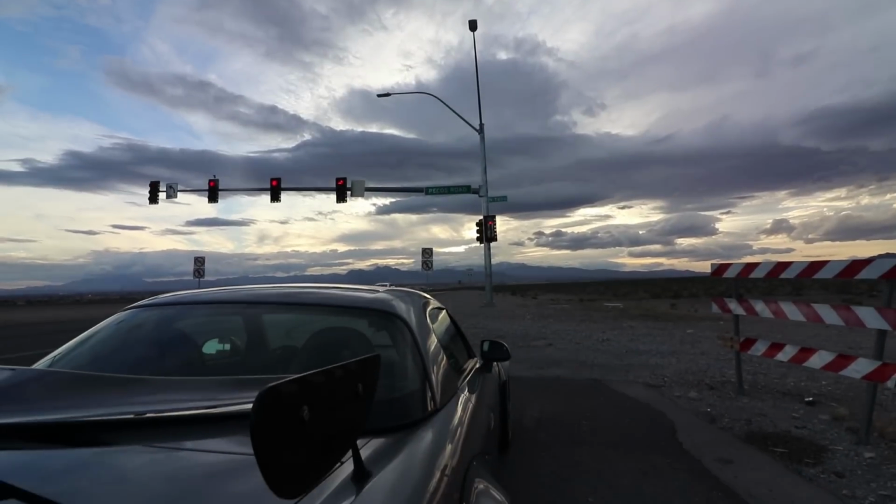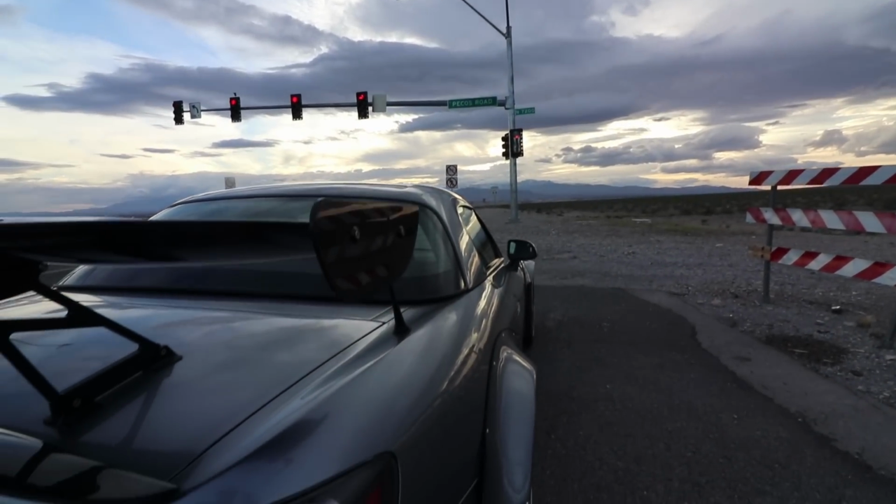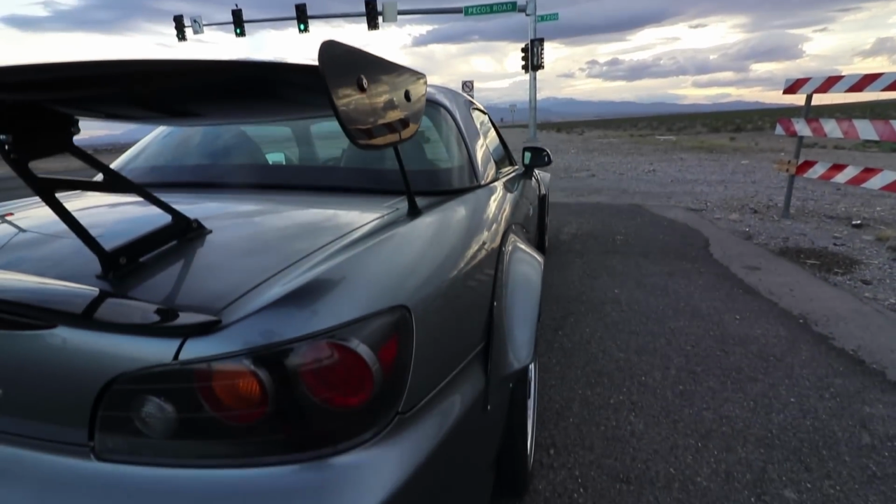It just felt so, you know, it was the closest thing I had ever driven to a sports car. Now, I know what you guys are thinking. Why did I go with the setup that I'm going with right now?